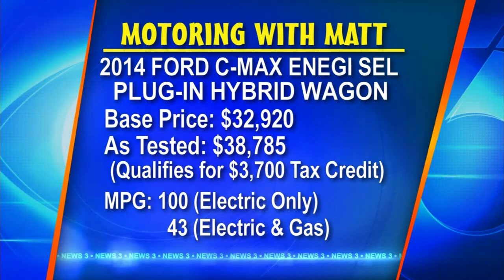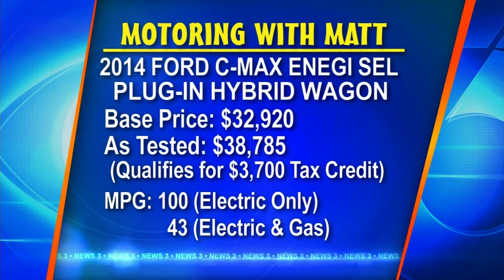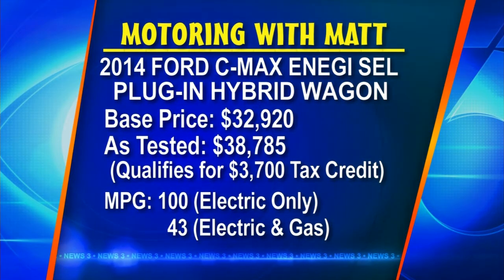2014 Ford C-Max Energy SEL plug-in hybrid wagon. $32,920 is the base on it. The one we had was $38,785, but it does qualify for $3,700 in a federal tax credit. There it is, electric only 100 miles per gallon, 43 gas and electric hybrid. So, as you were saying earlier, if you were driving less than 21 miles, you would never have to buy gas. But that's a lot of money to make up that difference. Just go with the regular hybrid. That's his recommendation. The technology is incredible. Hope that's clear. Yeah, it was very clear, very interesting.